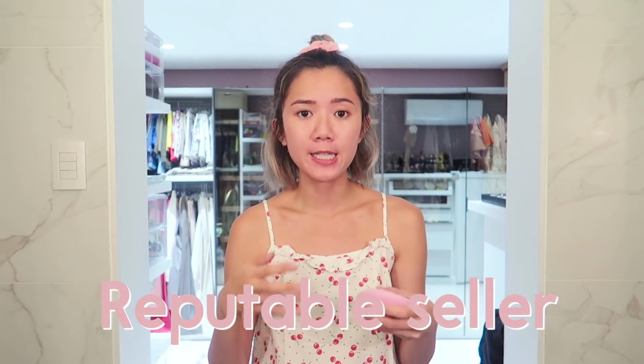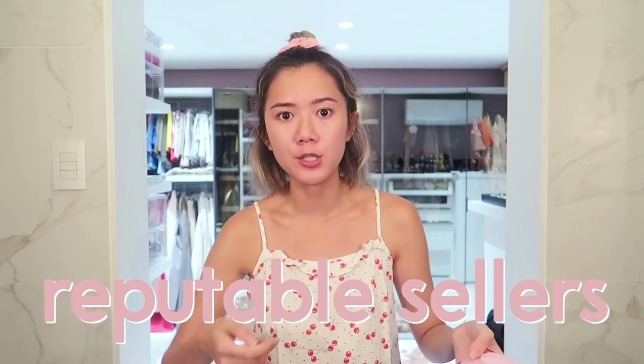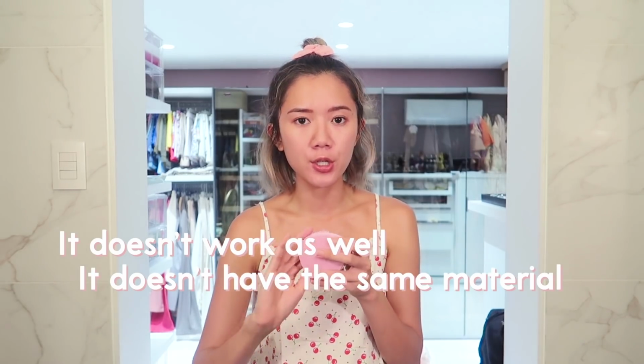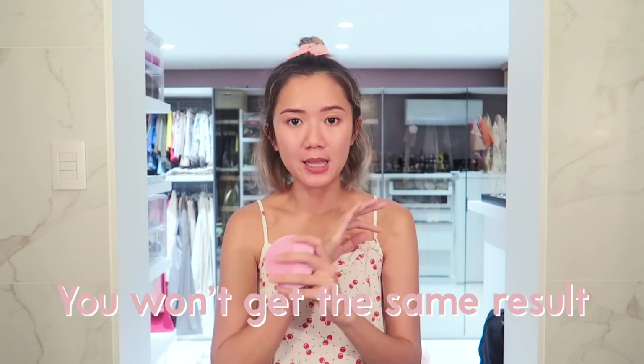So if you're interested to buy the Foreo Luna Mini 2, it's available in a lot of different colors. I have it in this light pink version. Make sure that when you're buying it, you're buying it from a reputable seller like Sephora Philippines, or other really reputable sellers if you're buying from abroad, because it does have a lot of fakes and imitations, which of course, like any other fake, doesn't work as well. It doesn't have the same material, it doesn't have the same quality. You won't get the same results. The price is a very good indication if you're buying a fake, in case you're not sure.